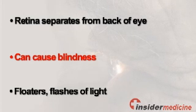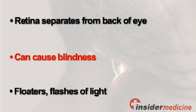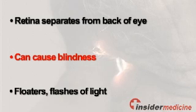Symptoms include blurred vision, many floaters in the eye, shadows or blindness in part or all of the visual field, and seeing bright flashes of light, especially in the peripheral vision.